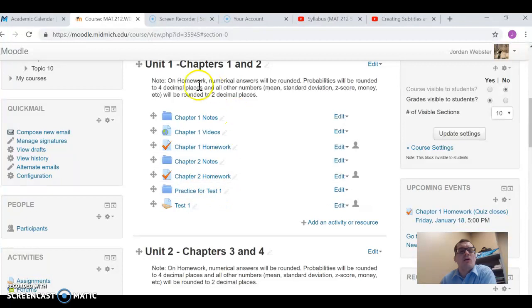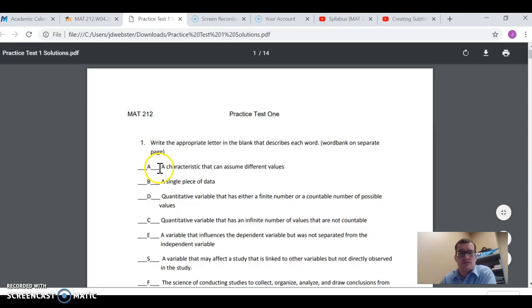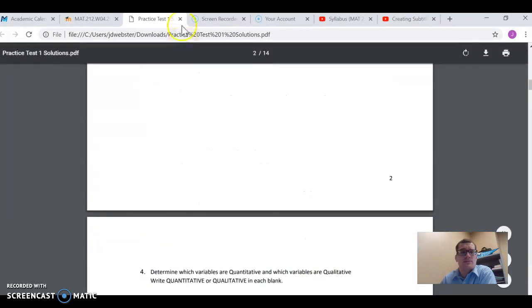And then all of that together will, material-wise, translate into a test 1. And if you click on the practice for test 1, you'll see some practice problems along with the answers. These aren't really worked-out solutions, but if you click on these, you'll see the answers to the problems alongside them. So there they are, those types of things.